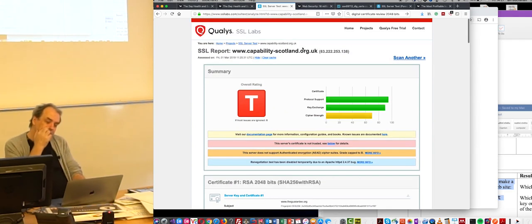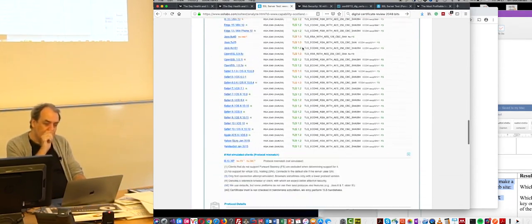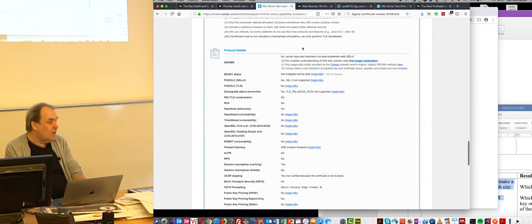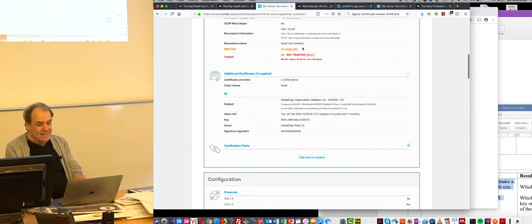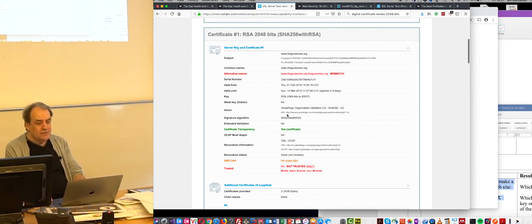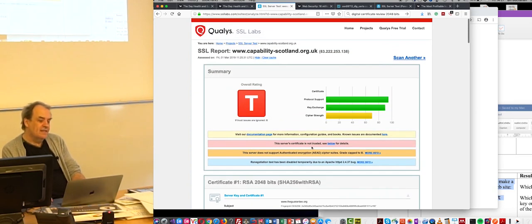So the scan itself, and I explain this in much more detail, is amazing in that it gives you a whole lot of information on the site that you look at. It will give you the full details of the certificate and whether it's valid or not, and whether it should be trusted. In this case, this site gets a T rating. A T isn't even an F.